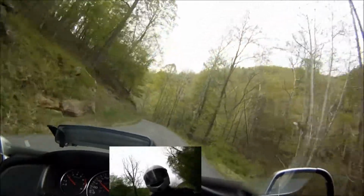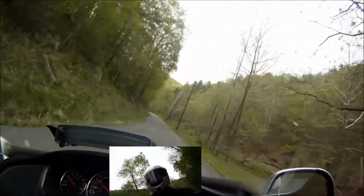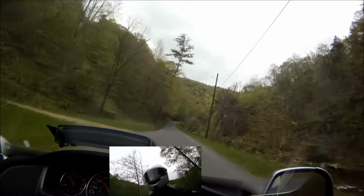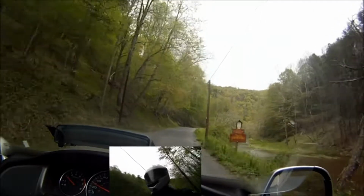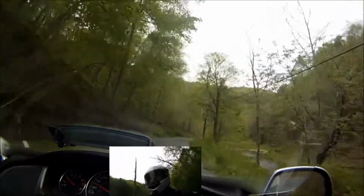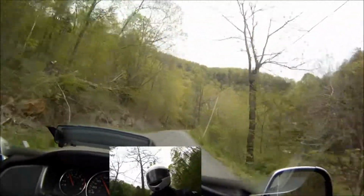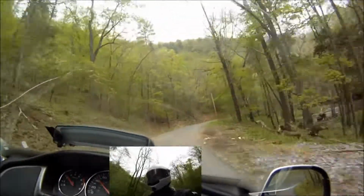You never know what's headed the other way, so pull off area. Oh, there's a deer. What a treat that is. Hey, mama. Catching a drink. Hey, the sun popped out for a second. And that was a tree down.